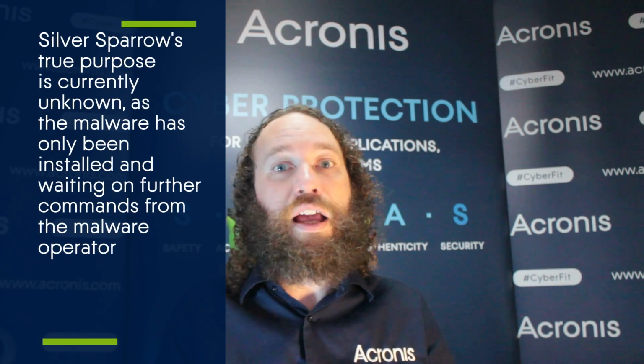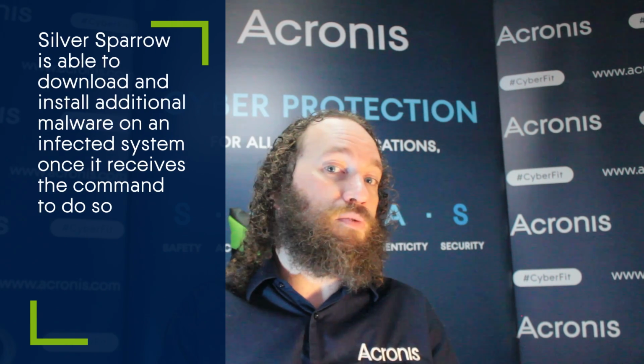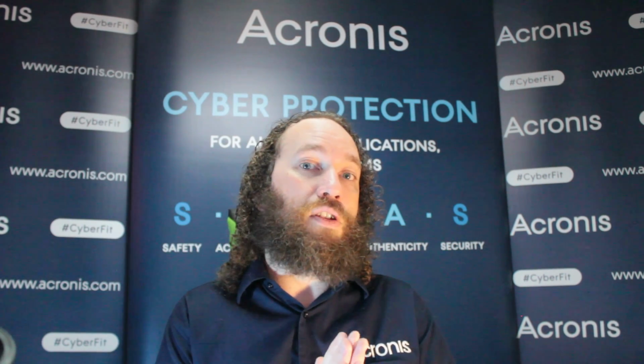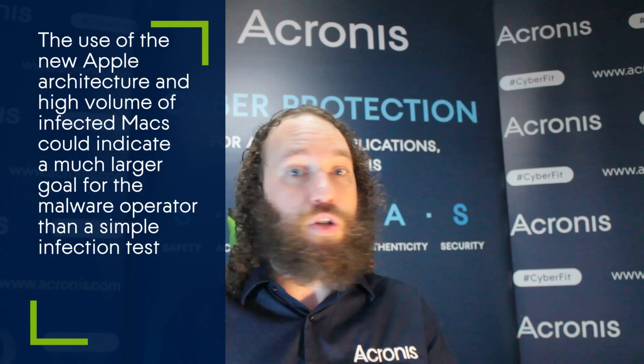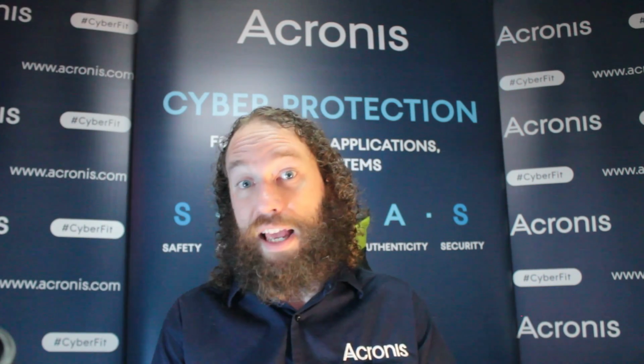At this time, the true nature of Silver Sparrow is unknown, as all that researchers have been able to observe it doing so far is being installed and waiting on further instructions from the malware operator. This malware does have the ability to download and install additional malware payloads as soon as it receives instructions to do so from its operator. The utilization of the new architecture on Apple systems and the large number of infected systems indicate that there is something much larger at play here than simply a basic infection test.